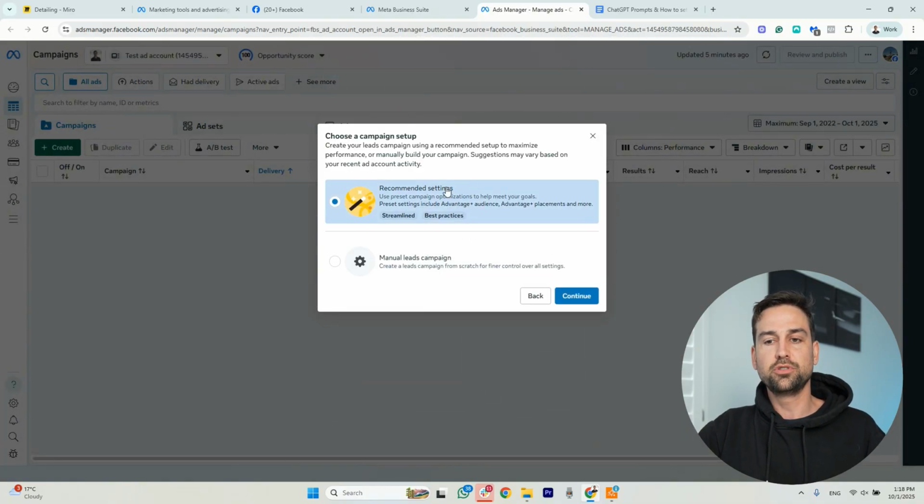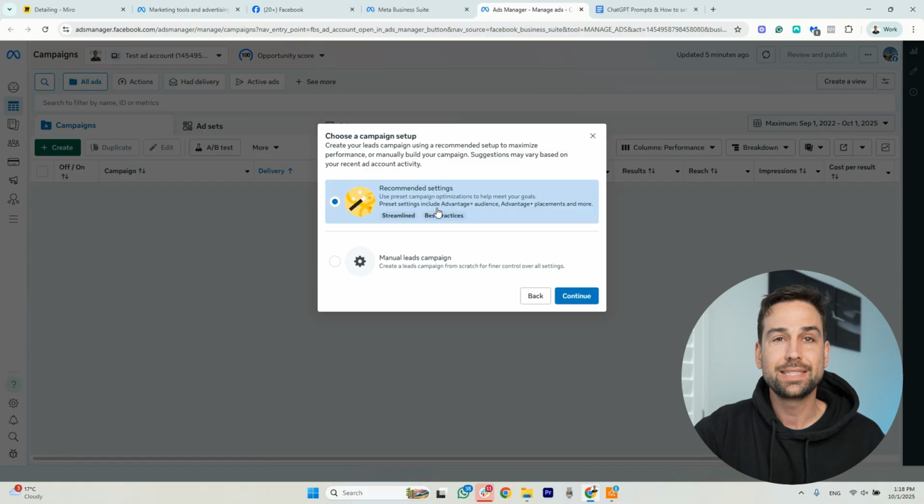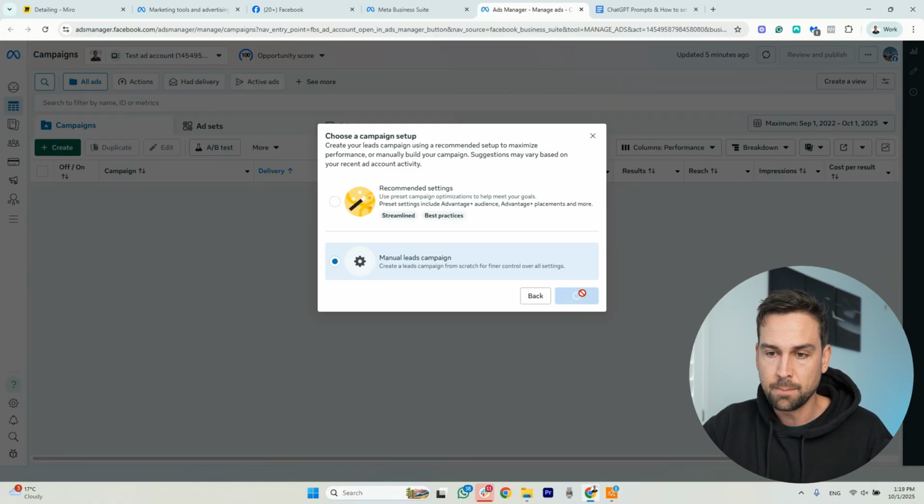Now it's going to prompt you to either set this up manually or use the recommended settings. We want to set this up manually, although we want to allow Meta to have as much control as possible. So we're going to use a lot of Advantage Plus settings, but we still want to have flexibility and control with a lot of the settings as well. So we go manual leads campaign.